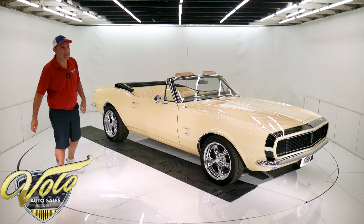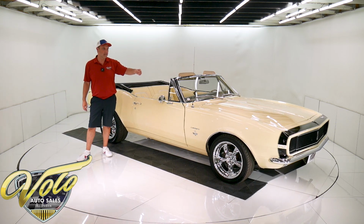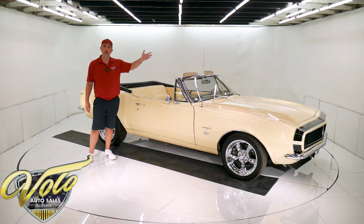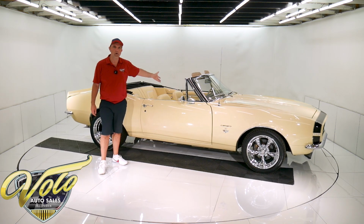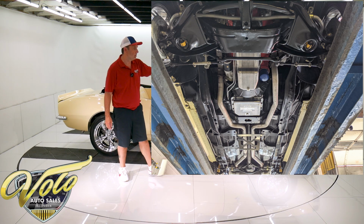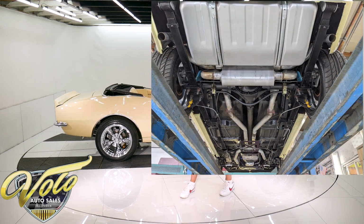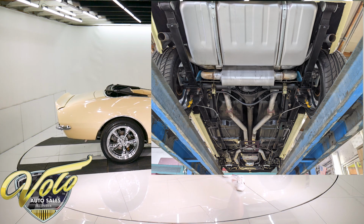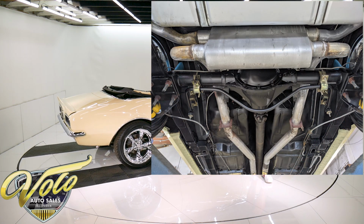Like I said, it's been body off the frame restored, so everything under the car is new. The whole front end is completely rebuilt. Ball joints, bushings, springs, the steering components, tie rod ends, all been replaced. It has Bilstein gas shocks at all four corners. The rear suspension's all rebuilt. It has upgraded 3-leaf springs, again, Bilstein shocks, new bushings.